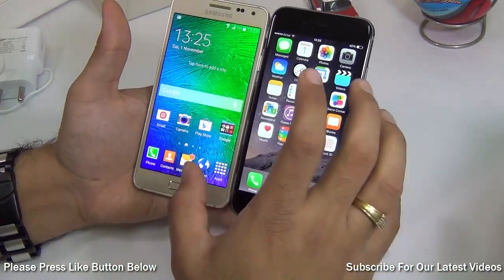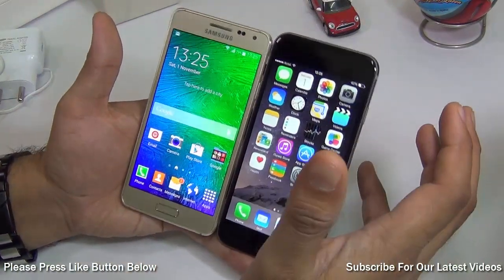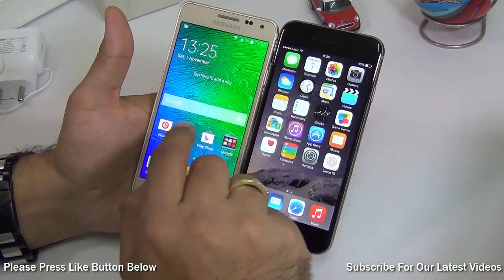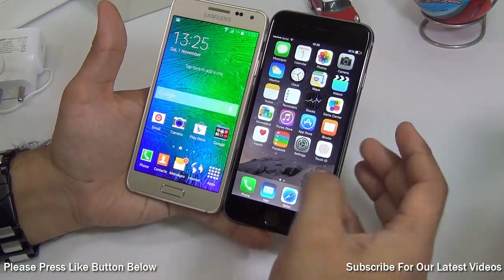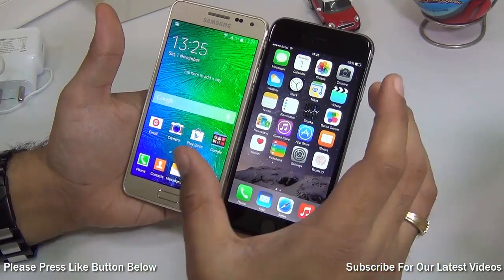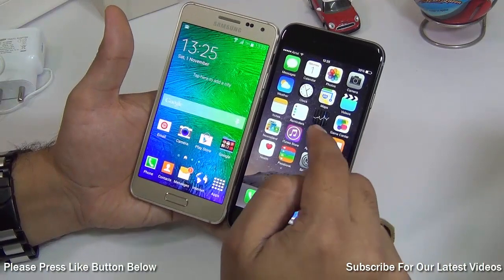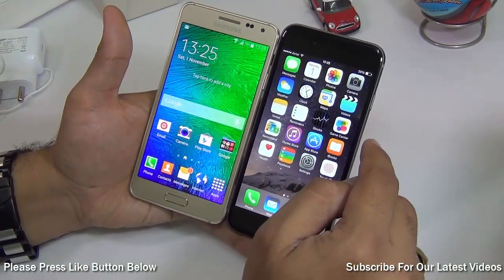So if you're a power user, or if you want to use a device the way you like and you want to really mold it the way you like, you should go with Android. Whereas if you're a person who loves simplicity and does not want any sort of clutter, is looking for a neat and clean user experience, then in that case iPhone 6 would be a better choice.